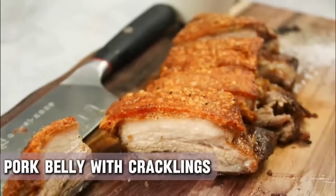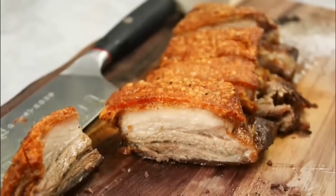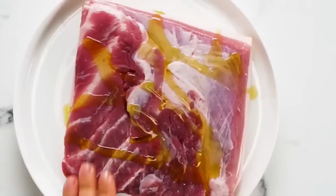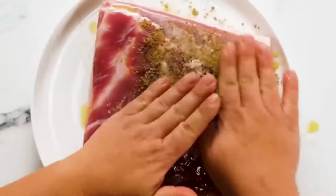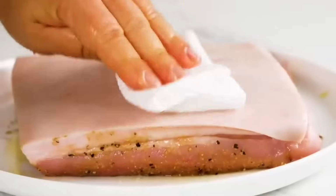Pork belly with cracklings is celebrated for its luxurious flavors and contrasting textures derived from the rich layers of meat and fat found in pork belly. The preparation process starts with scoring the skin and massaging it with a blend of salt, pepper, and aromatic herbs or spices to infuse flavor.